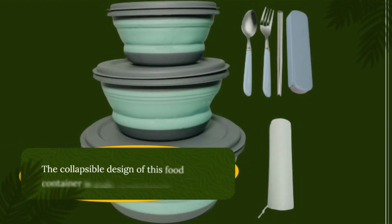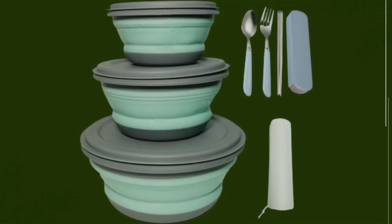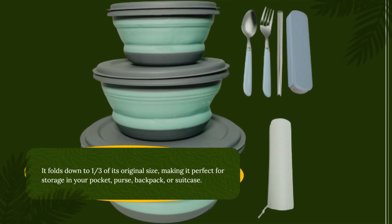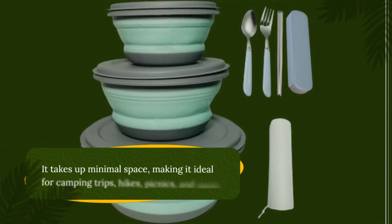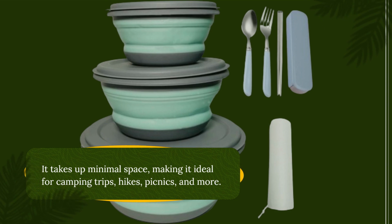The collapsible design of this food container is truly revolutionary. It folds down to 1/3 of its original size, making it perfect for storage in your pocket, purse, backpack, or suitcase. It takes up minimal space, making it ideal for camping trips, hikes, picnics, and more.